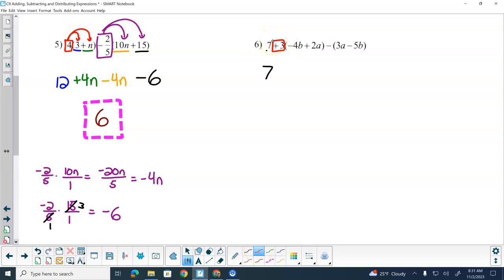So positive 3 gets distributed in. What's my first one going to be? Negative 12b there. What's my second one going to be? Positive 6a. Do I have to distribute anything in on the second parentheses? Yes, I do. Negative 1. If it were plus that set of parentheses, would I have to do anything? No, but because it's minus, I've got to distribute in a negative 1 here.